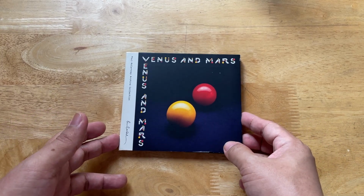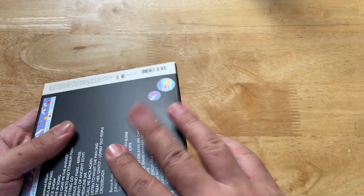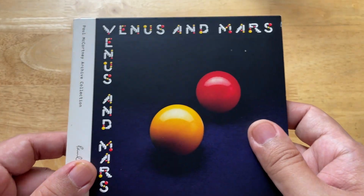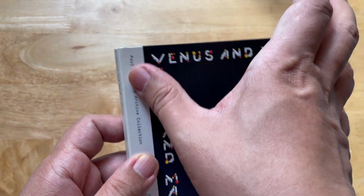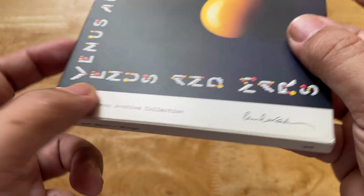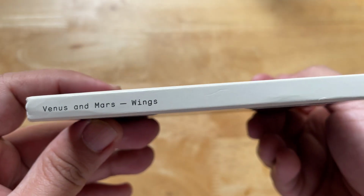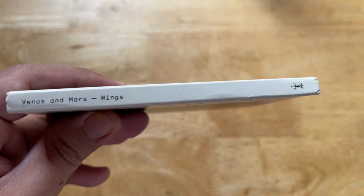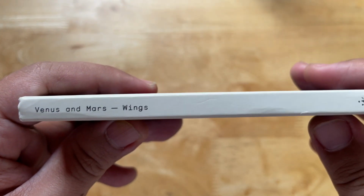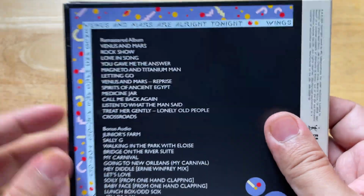If I remember correctly, this is the first album that Paul McCartney released on Capitol instead of Apple Records. Taking a look at the front right there, the vinyl cover is fairly well represented. It's not a debossed logo like the earlier archive collections, but the finish is the same, matte laminate. And it's credited to Wings, whereas the other albums are Paul McCartney and Wings. I think this one plus Wings at the Speed of Sound were credited simply Wings.